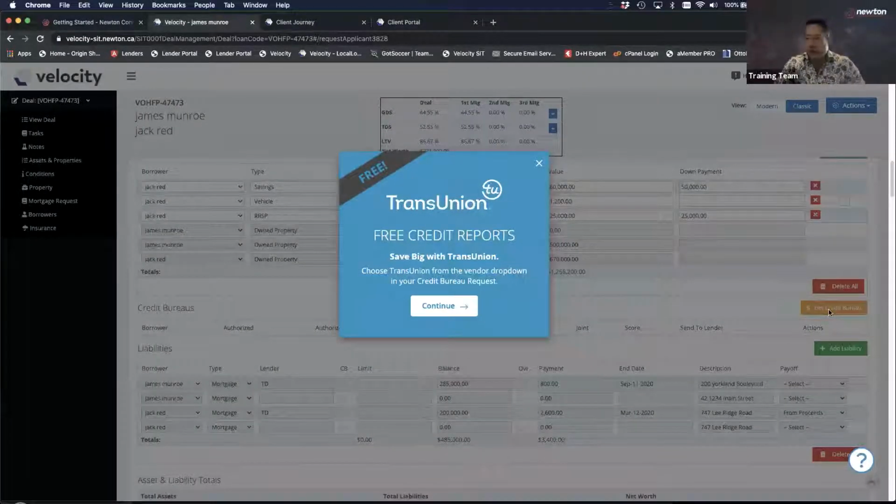For those of you who don't know, we are actually offering TransUnion credit reports free for the balance of the calendar year. We're trying to give agents more and more reasons to jump on board, and we're trying to help during this time and save people money. TransUnion actually ends up being a better credit bureau because it gives you a better score, because it's looking at 24 months of payment history as opposed to the last 90 days like Equifax is.